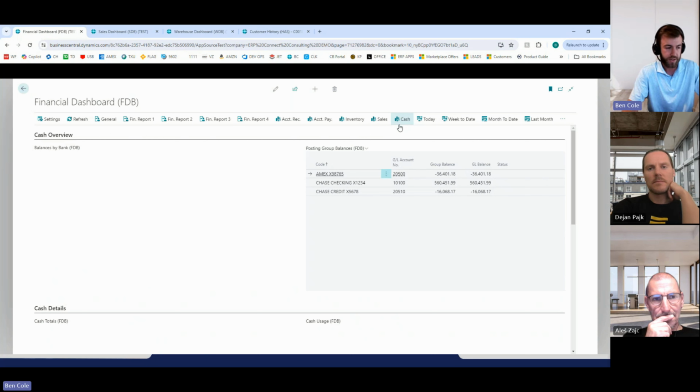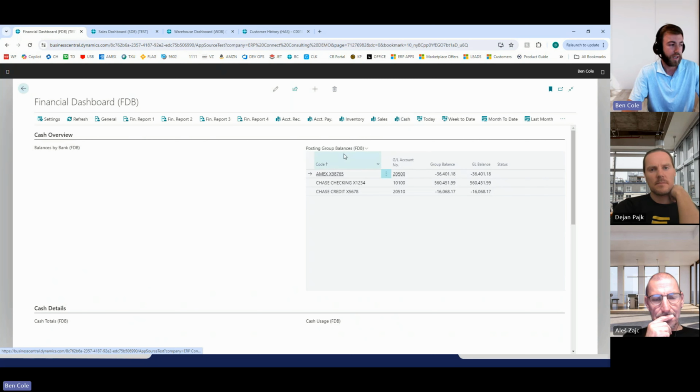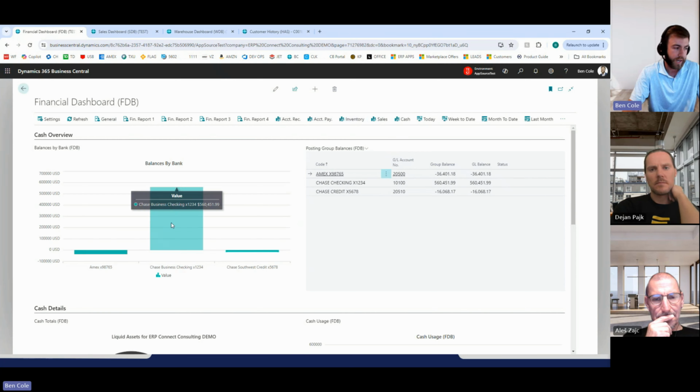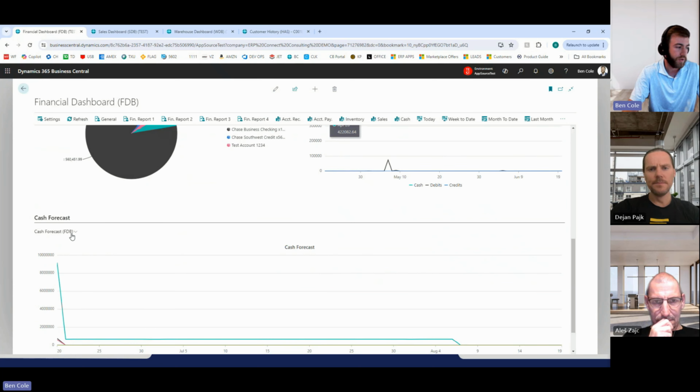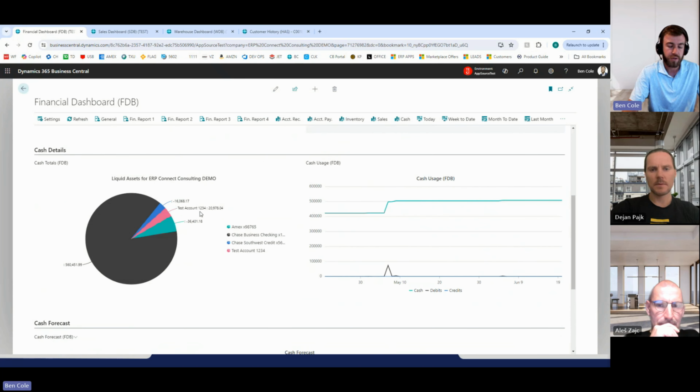But again, financial dashboard, very high level, looking at general ledger data, AR, AP, inventory, sales. We're on cash now, so quickly analyzing, what are my cash balances or cash availability per bank account? Does my cash tie? Again, a very key operational metric there. You want to 100% be tying out. Liquid assets, historical cash usage, future cash forecast, all of that good stuff you can see directly in the financial dashboard.